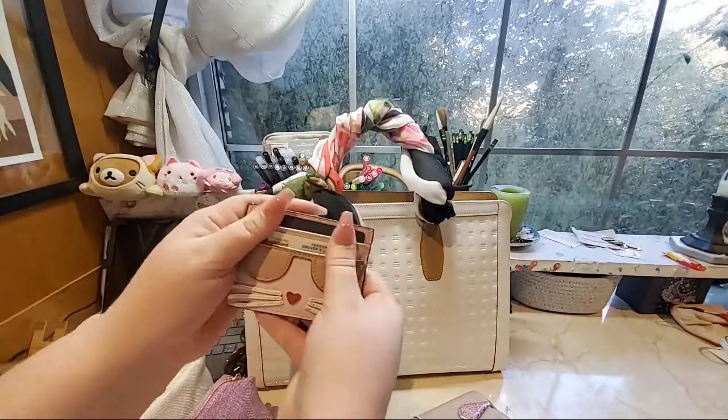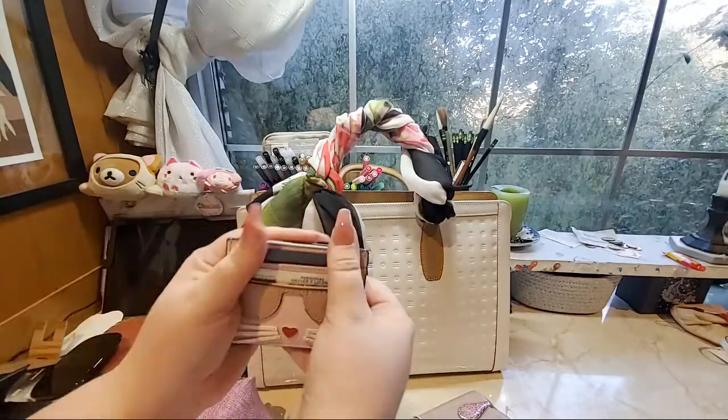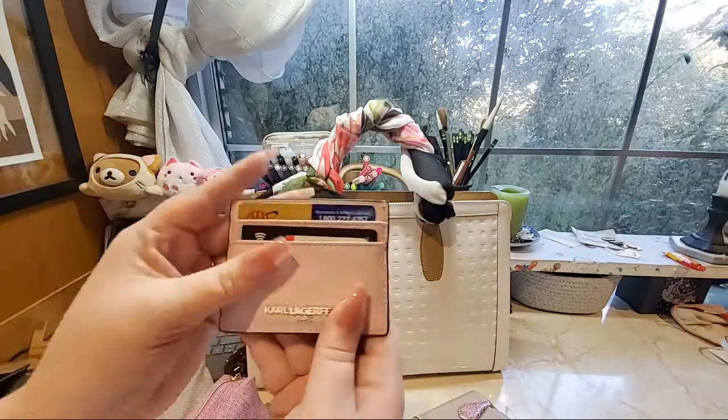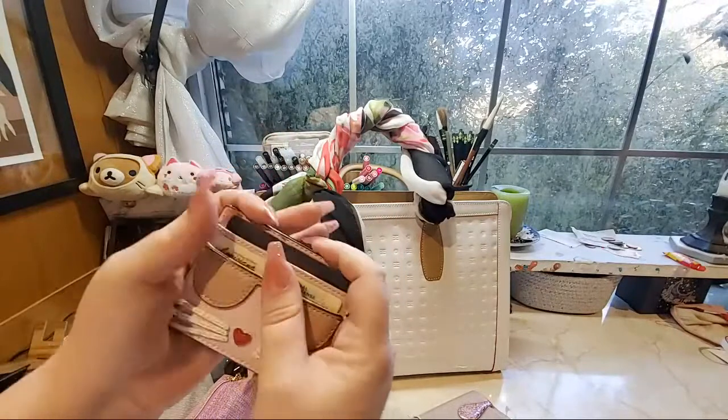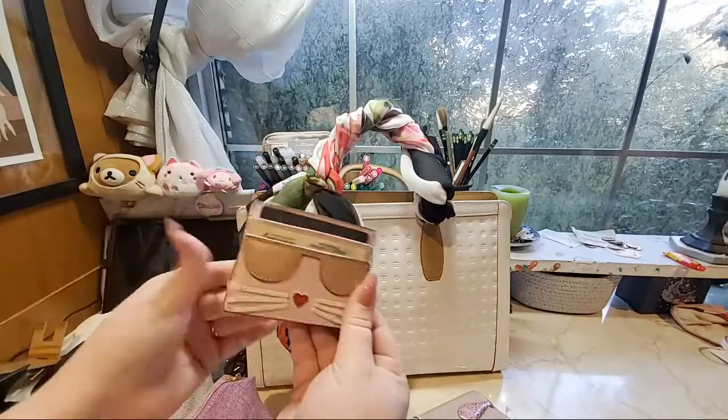Yay! It's so cute, and it has my, make sure my stuff. Okay. Got my two main cards here, and then my two lesser cards here. And then cards in the middle. Super tight. It's a shame it's not a keychain.